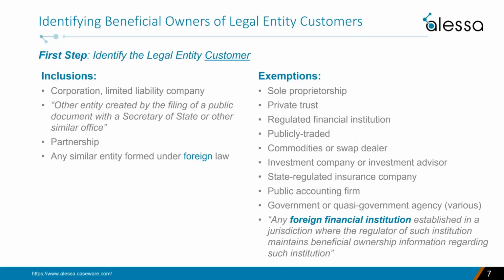The last item in the exemptions, a foreign financial institution established in a jurisdiction where its regulator maintains beneficial ownership information, has created quite a bit of a headache for banks that have extensive dealings with foreign banks, especially in the import and export letters of credit world. So how do you find out whether a particular country's banking regulator collects beneficial ownership information for its institutions? Well, FinCEN has stated that it will not publish any such list of countries. So essentially you're on your own in figuring this out, which can be accomplished, but that is outside the scope of our presentation today.